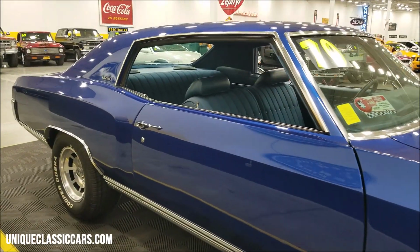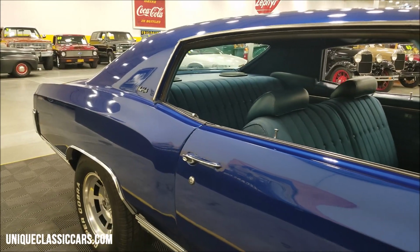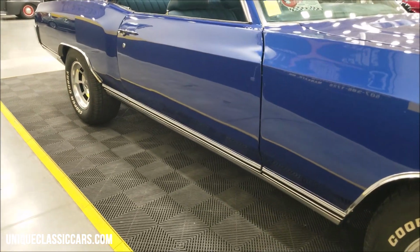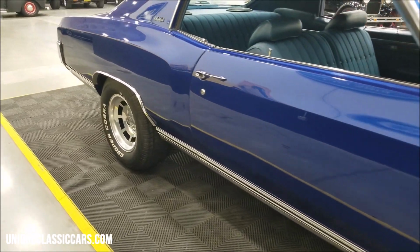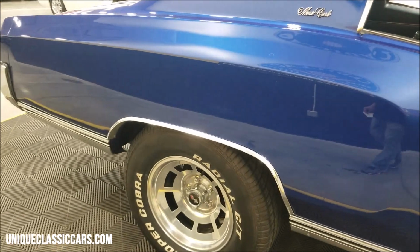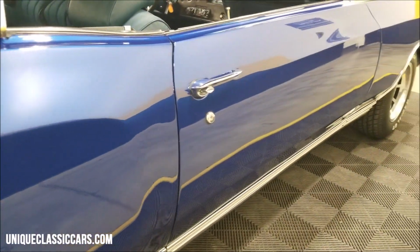As far as equipment underneath the hood, along with that 350, power steering, power brakes. Technicians went through this down their safety checklist, and when they go through the car, this one checked off the list beautifully. It's a great driving, great running car. It's riding on the more modern Corvette wheels, polished aluminum, Cooper Cobra radials.